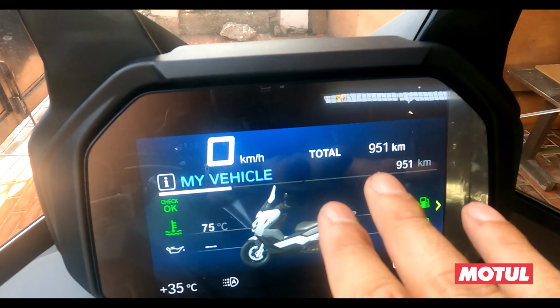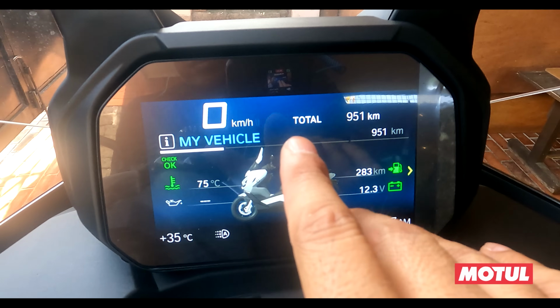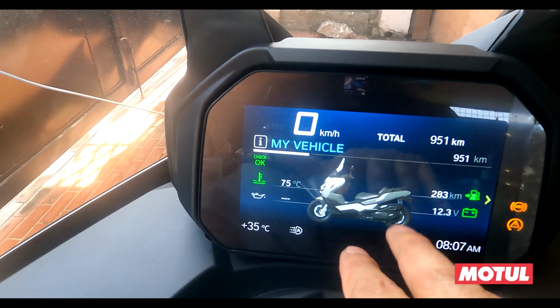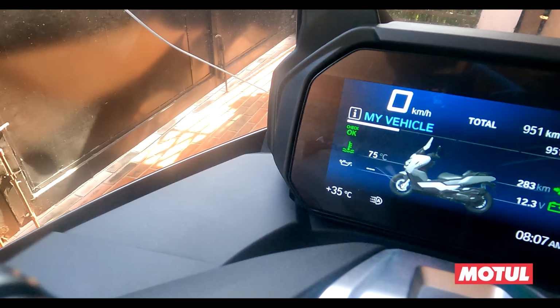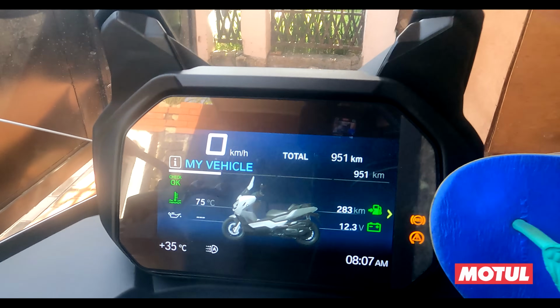TFT display is very, very good quality. Again, pardon my camera, it's not capturing the beauty of the TFT display of this C400GT, but it's really, really nice. Again, for comparison, that's a TFT display. It's my Chanelis, pretty big.